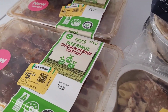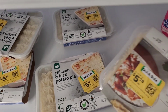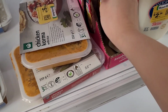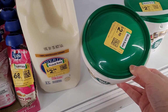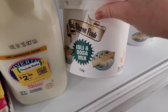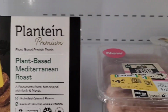There were a lot of items that were marked to clear on this particular day, but I didn't pick up very many. Things like the chicken and leek potato pie would be perfect to pick up to chuck into the freezer for lazy nights if it was cheaper. I'm not willing to pay $5 for that individual serve. The yogurt pouches were at a good deal. I think this was a little container full of dough. I'm not too sure what it is, but it was reduced. But because I wasn't familiar with that product, I didn't pick it up.